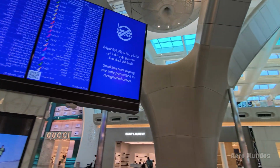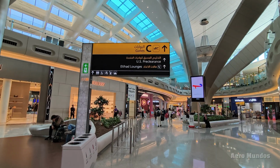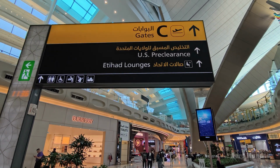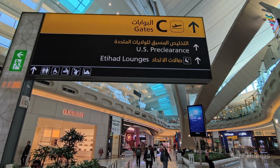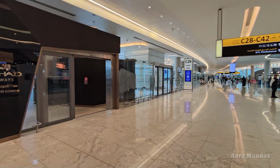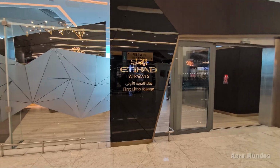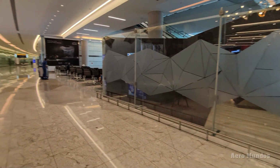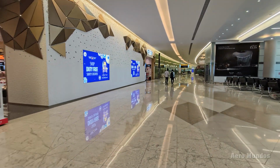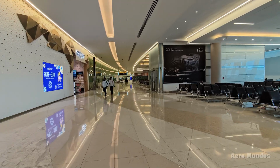So the departure displays are scattered all over the area, but we are heading to Gates Area C because the Etihad lounge is located in that part of the airport. So this is Gates Area C, and here already the first Etihad lounge for first class passengers. If I go in that direction, there will be the business class lounge. She told me there will be access from within the lounge to the gate. Okay, let's see that. Something, always something new.